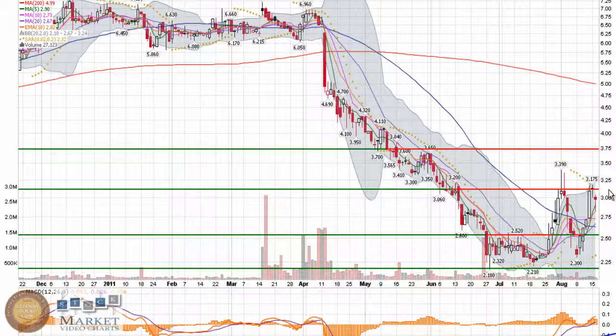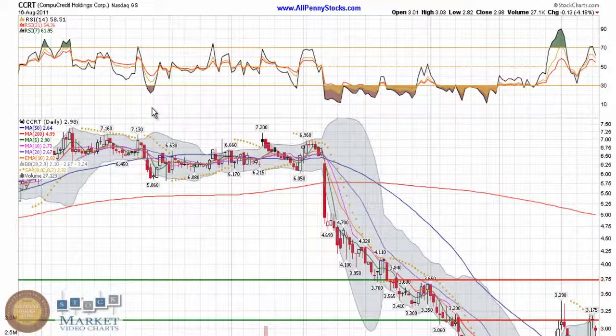Pretty decent chart though, even though it couldn't make the break of resistance, and it's one worth keeping on radar to see how it's going to perform here in the near future to try and eventually take out some resistance levels. But as always, this is merely my interpretation of the CCRT chart.